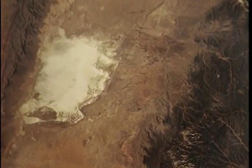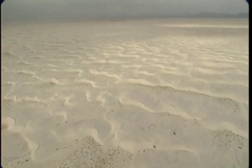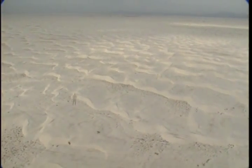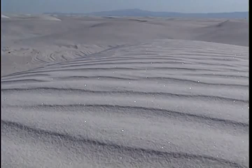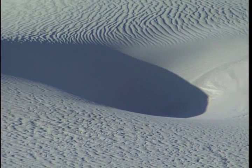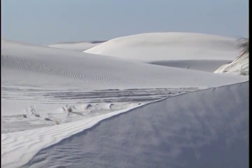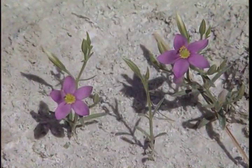From 50 miles out in space, it demands attention. It is the world's largest concentration of gypsum dunes, covering 275 square miles of the Tularosa Basin in southern New Mexico. Welcome to White Sands. This extraordinary environment, located in the northern part of the Chihuahuan Desert, hides subtle life forms of exquisite beauty and surprise.